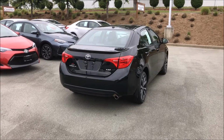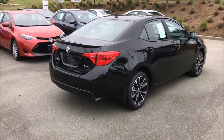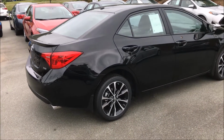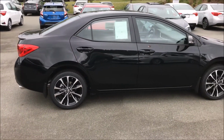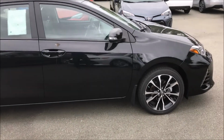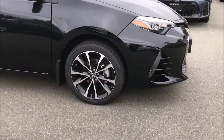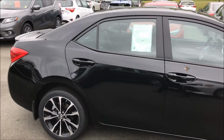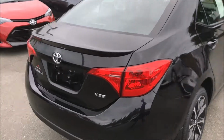So as you know, this is the Toyota Corolla XSE, which is slightly different than the Toyota Corolla SE lineup. It has more features and benefits over the other Corolla models, giving it more technology, more comfort, and more convenience features. Right now we're looking at the outside, and you have the aggressive sport wheels with the four-wheel disc brakes. At the back you do get the lip spoiler, which is well known to the sport Corolla lineup.